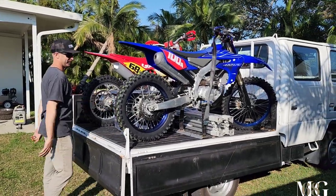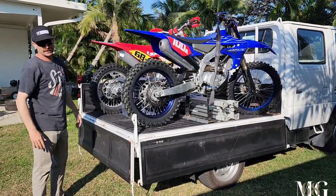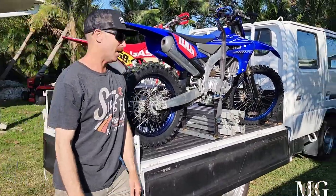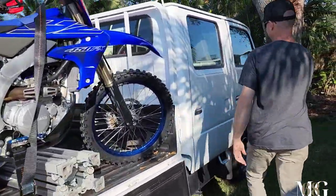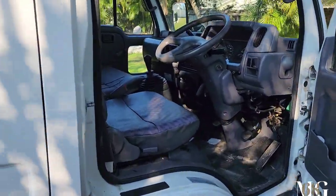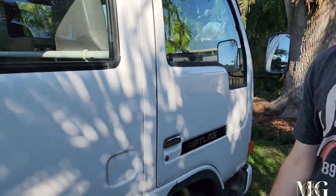Please tell us a little bit about our ride. This whip is a 1996 Nissan Atlas from Japan. Right-hand drive. Okay, show us a little mini tour. Very cool, and it's got a second row for seating. Oh yeah, bigger than the F-150.